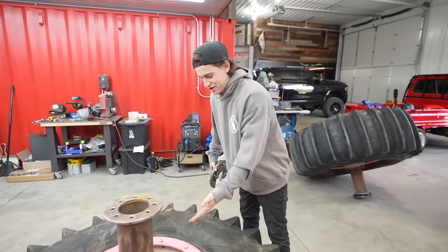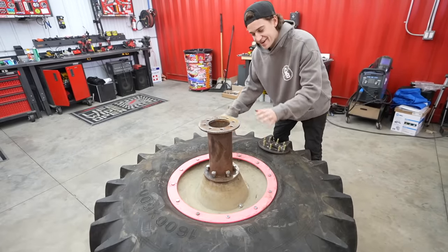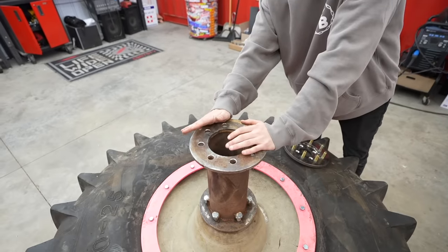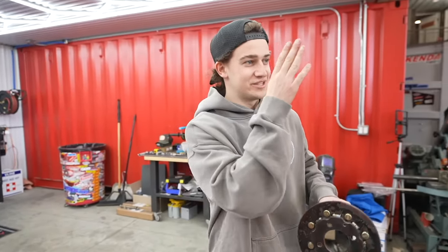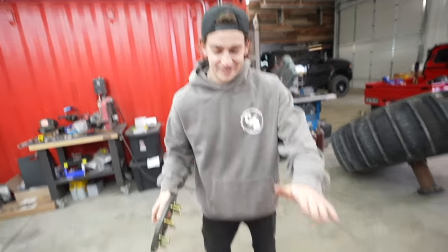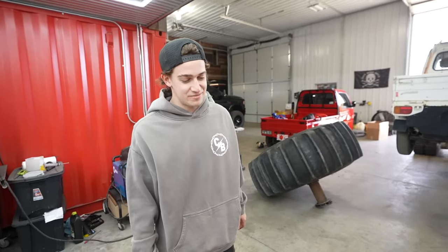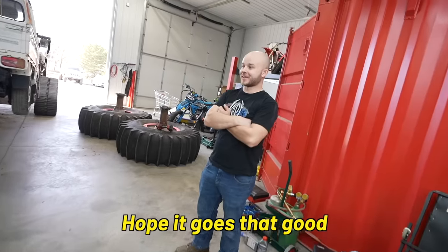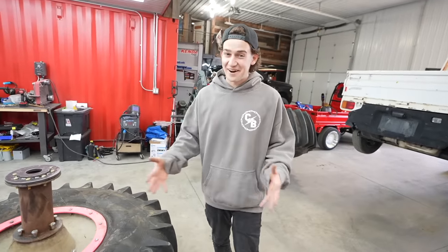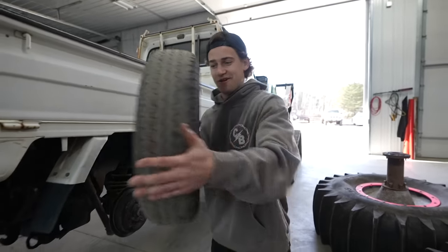You guys might be wondering, what's going on with these rusty spacers that are already on it? Well, our friend put these Sherp tires on his truck already and he built these adapters. So we went ahead and we made an adapter that goes from the 4-lug, which is the mini truck, to the 8-lug, which goes onto these spacers right here. So, just like that. Now, we should be able to just basically bolt these adapters onto this and then the wheels should bolt right up. Hope it goes that good. In theory, that's all we gotta do. Rather simple compared to most of the things that has been going on around here lately. This is very true. Out with the 14-inch wheel.